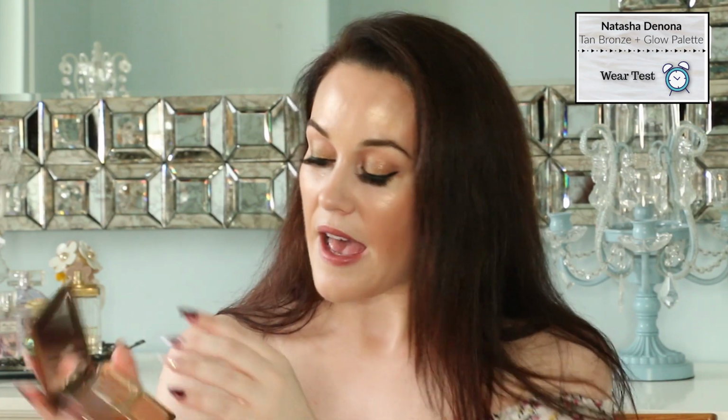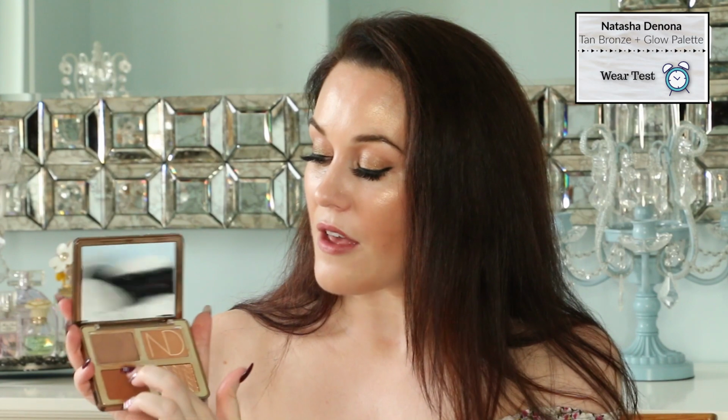Also on the inside, I have a lot of residue all over the palette, so this is something that you're going to have to wipe down quite a bit if you are particular about how your cosmetics look. This has gotten pretty messy just on one application. But for me, that's not a huge deal because I'm just not overly particular about how my makeup looks.